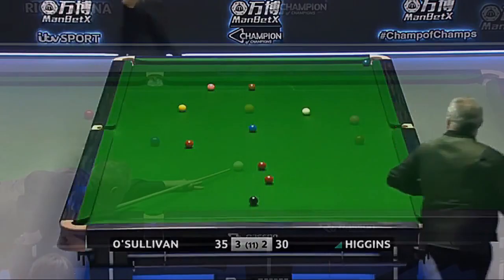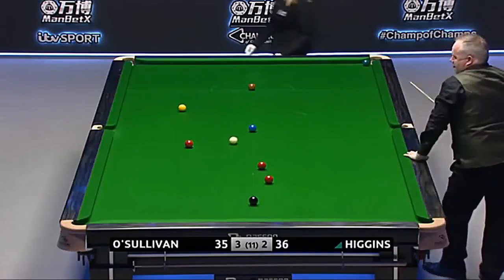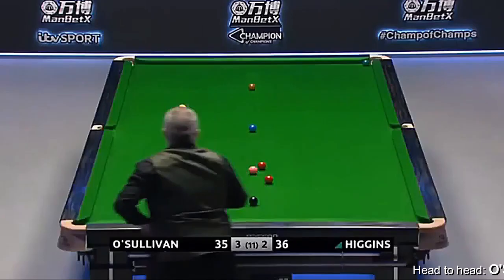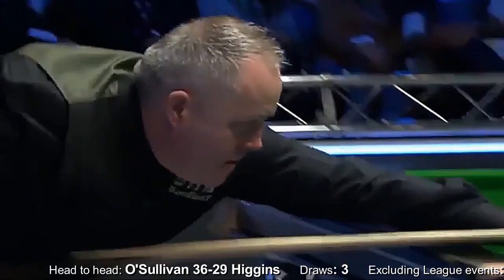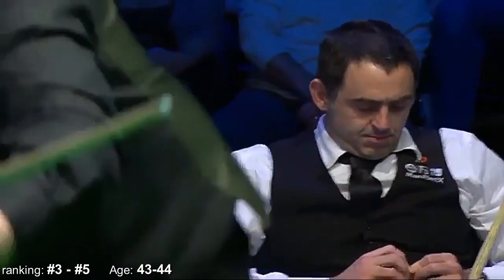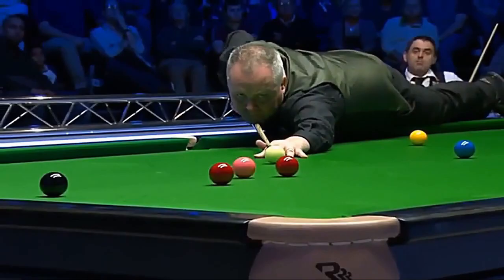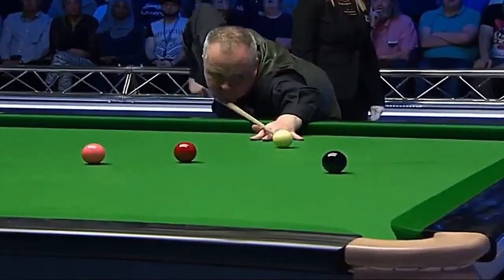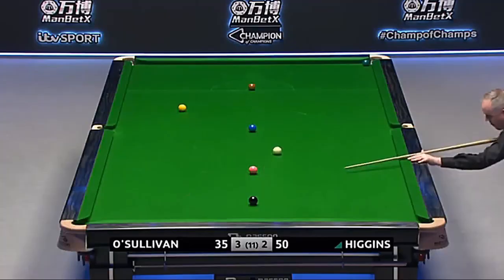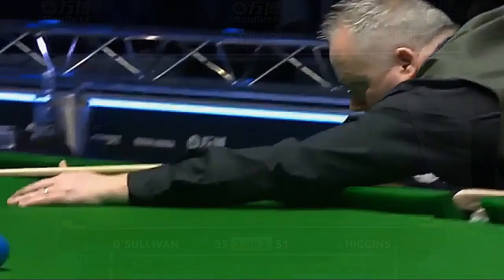One. Seven. Eight. Thirteen. Fourteen. Twenty-two. Probably a good decision to try and get onto the brown. This is the last piece, really, of the jigsaw.